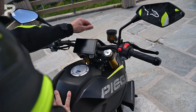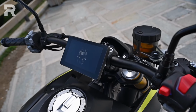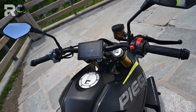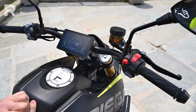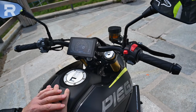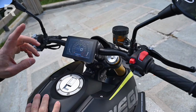Okay, here we are on the Mondial Piega 452. Let's see what we discover when we get on board this naked bike with a 450 twin-cylinder engine. First of all, a 5-inch colored TFT display. Very clear indeed, I must say, although some indications are a bit small, but it's fine. Anodized handlebar, so that's good. And backlit switches that even higher displacement naked bikes don't have.